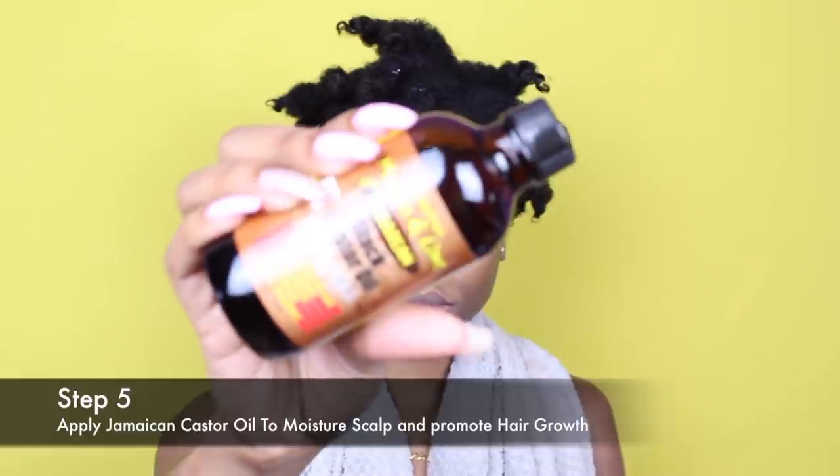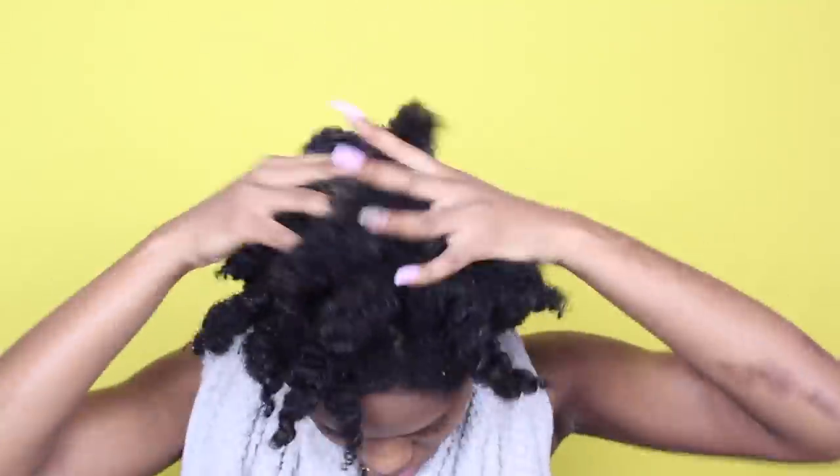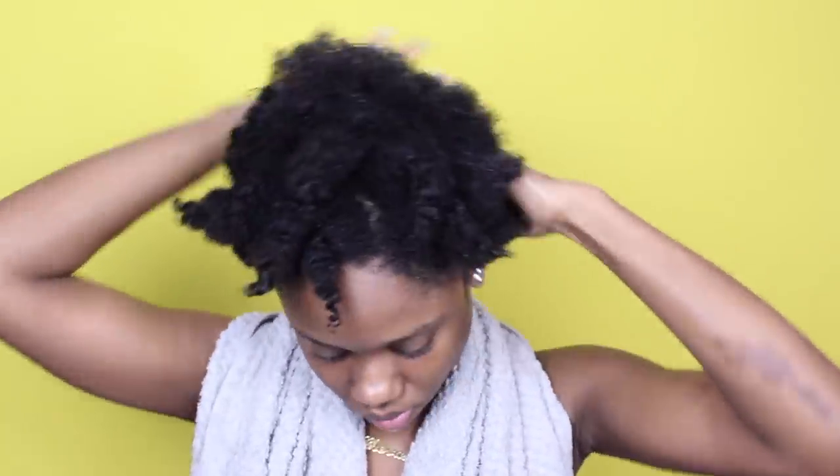Step number 5 is applying my ever faithful Jamaican castor oil, and this oil helps for hair growth, it moisturizes your scalp, and it strengthens the roots of your hair.